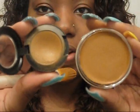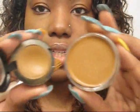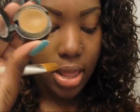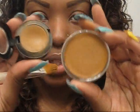So the NC50 and the Black Opal I'm going to use together in order to see the difference. I'm not going to use NW45 because it's more orange and red than this one, and this one, as you can see, matches much better. So I'm going to use these two and compare.